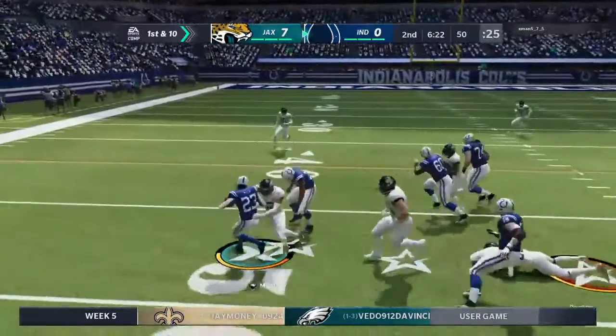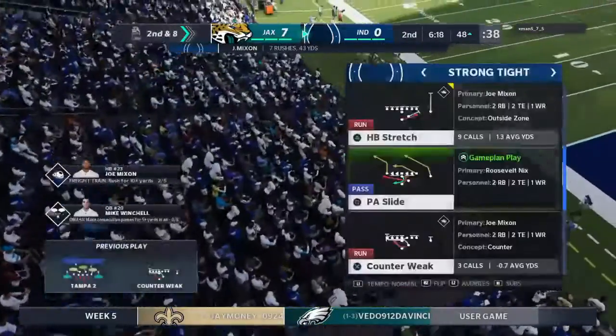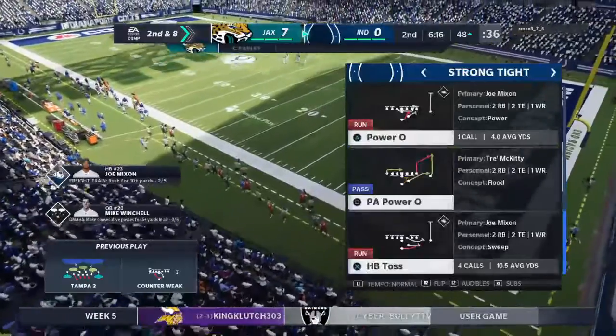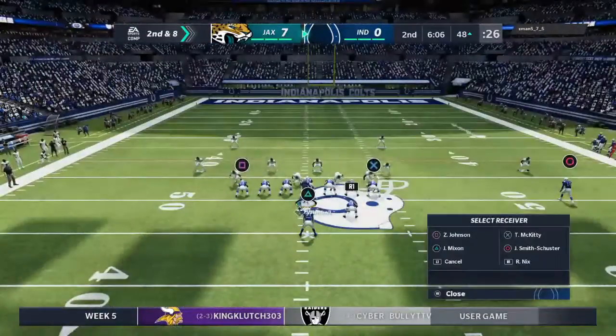Mixon with a 1st down carry. He'll be taken down at the 48 for a pickup of 2 yards. Down at the 48. Oh, that's a real nice job there by the defensive front. They just engaged and held their ground.